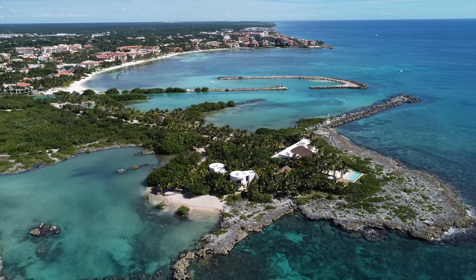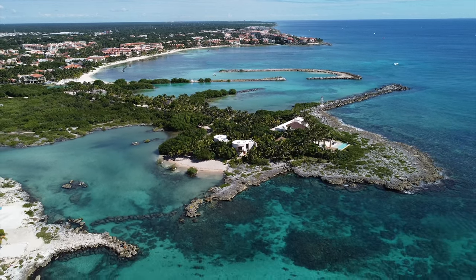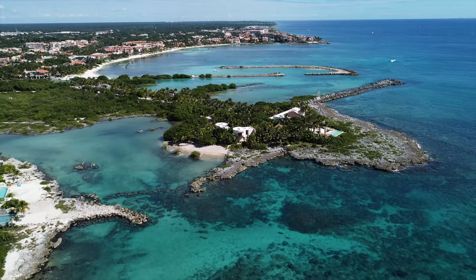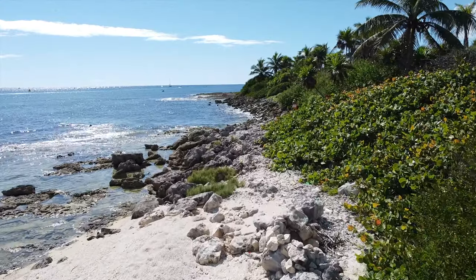The Sailing Club of Puerto Aventuras is one of the highest performing sailing clubs in Mexico. Here along the beautiful mangrove coastline of the Yucatan Peninsula, they are growing a next generation of sailors.